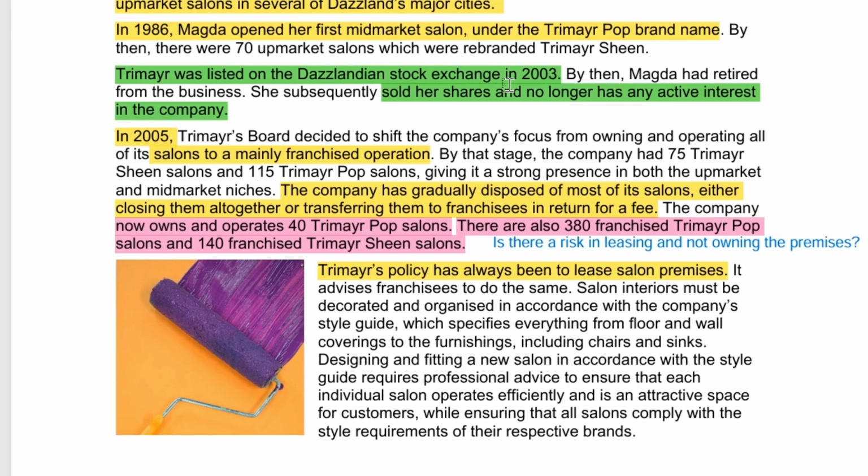Then we're also given a very important piece of information that Trimyar's policy has been to lease salon premises. So we don't own. Now, this is questionable. Is this risky? Is this also a financially viable option? For example, think of the interior designs of the salon and losing a lease: it's an unnecessary expense of having to move the salon locations because your lease might not be extended. Another thing, should Trimyar change its policy? Should it become open to having the franchisors having their own salon premises?